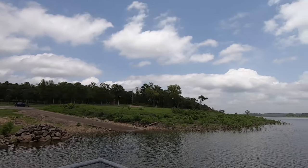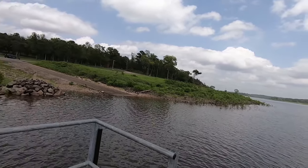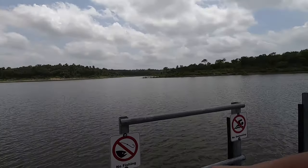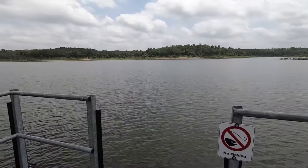For all of my boat ramp loving followers, there's your boat ramp. And they have got one nice, brand new courtesy dock. There's no question that it's a courtesy dock because there's a sign that says no fishing and no swimming.